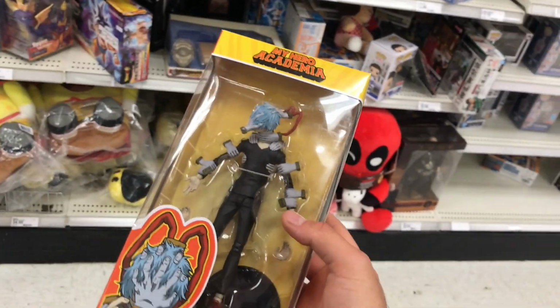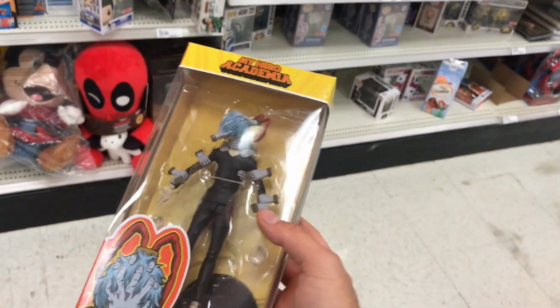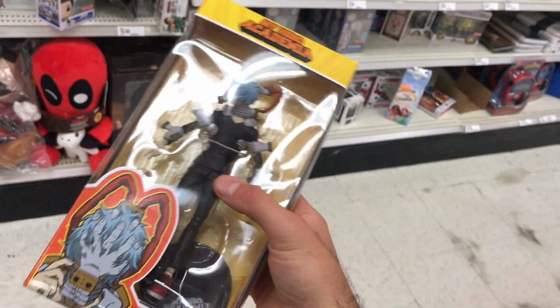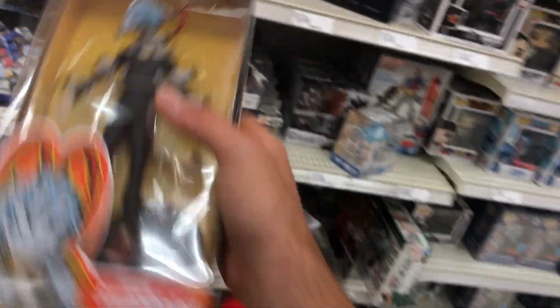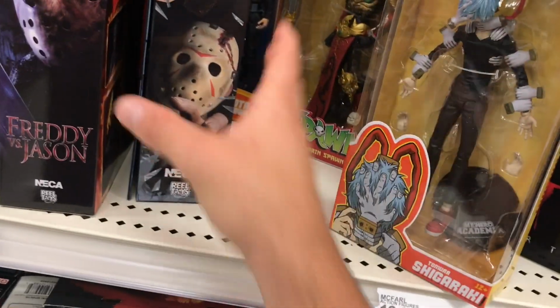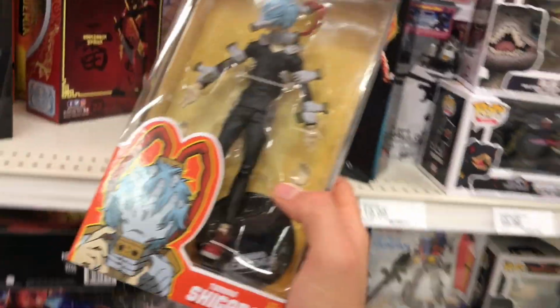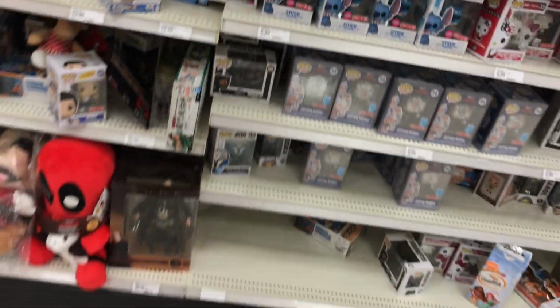I bought him on eBay for like $30. And I could have bought him right now for 20. See? You never know what's gonna get restocked. That's weird. It doesn't even look like they restocked anything else though. It looks like the same figures. That's awesome. You see it?